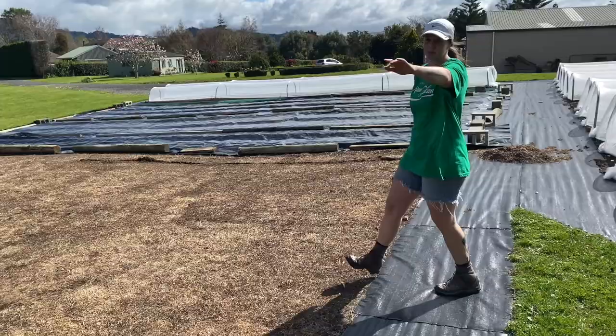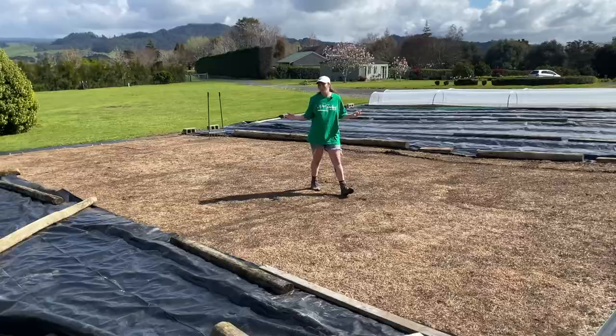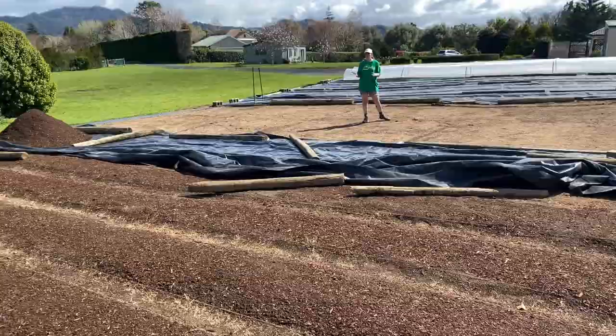This is garden plot number two. We're hoping to have this finished within the next month. Let's go and take a look at the wash and pack area.